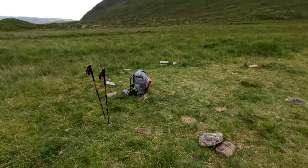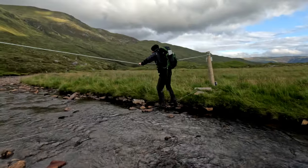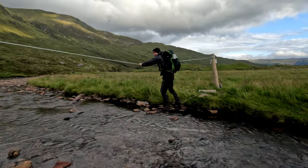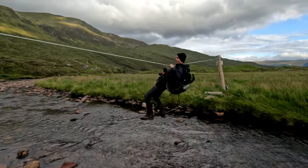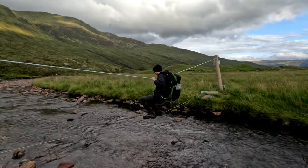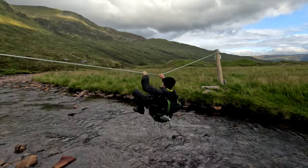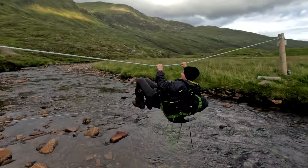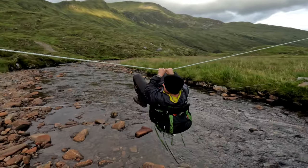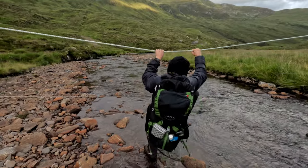Well, that's us all packed and ready to roll. Oh, you didn't want to go that way. Oh, no. Going for the camera. See it in the hands, like. Monkey boy. Oh. Can always rely on Kevin for a bit of content.